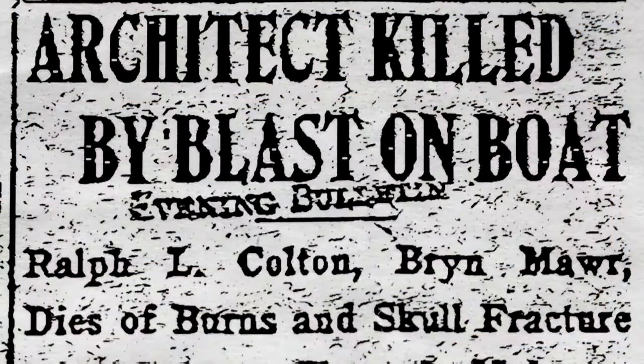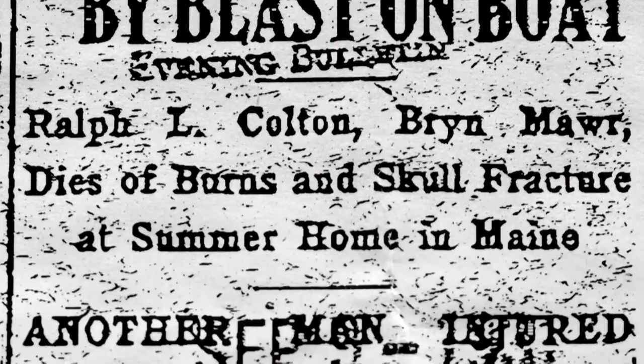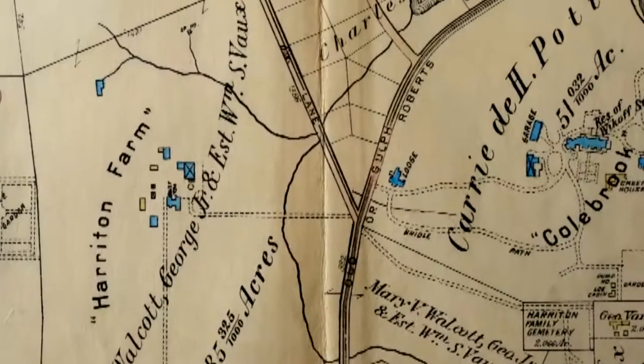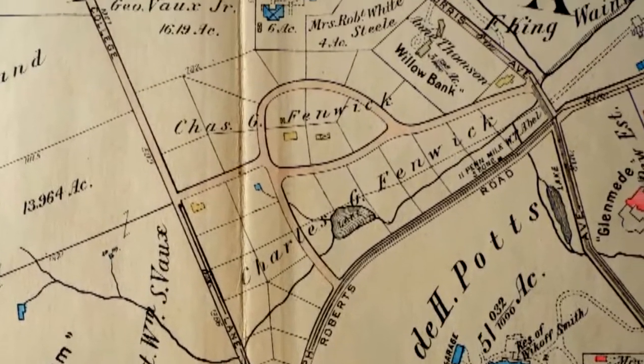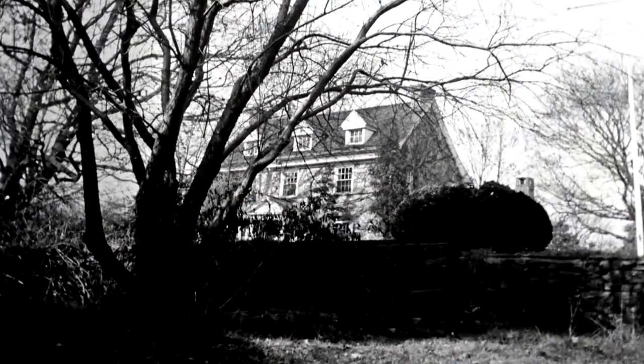But unfortunately, he was killed. He was boat crazy, and he was killed in a boating accident on Labor Day weekend in 1931. So he didn't get to enjoy it very long. He had started developing houses down on Woodleaf Road. That sort of went out of business with the Depression. And the house sort of just survived during that Depression period.